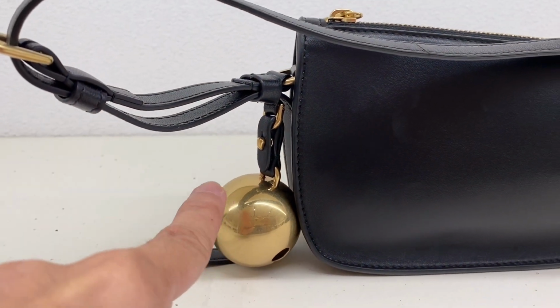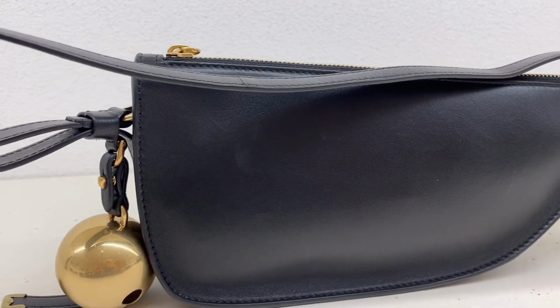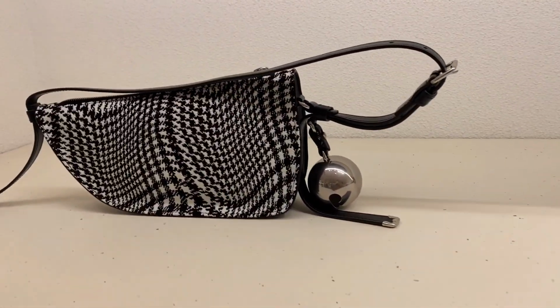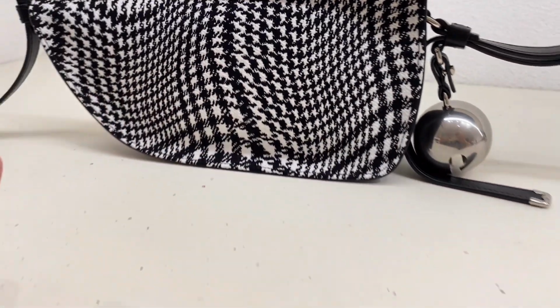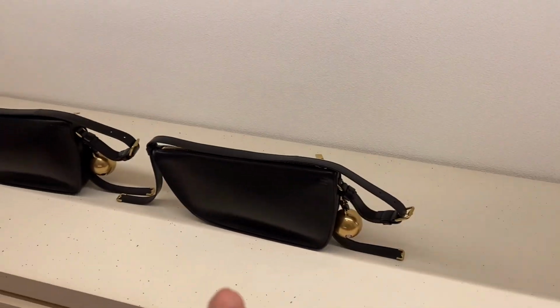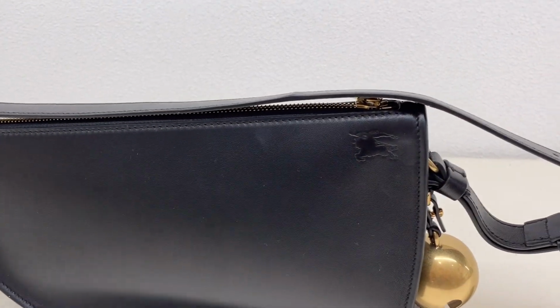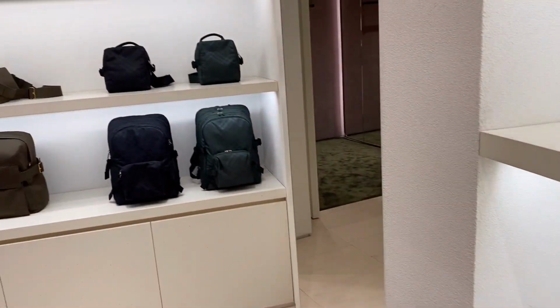This hardware over here is detachable. So if, for example, you don't want it or you want to attach it to other bags, definitely you can still use it. It comes in a tweed version like this, with silver hardware. This is the smaller size. Then we have the medium size over here. The medium size is the same. It's smooth leather. The only logo over here would be this detachable piece.